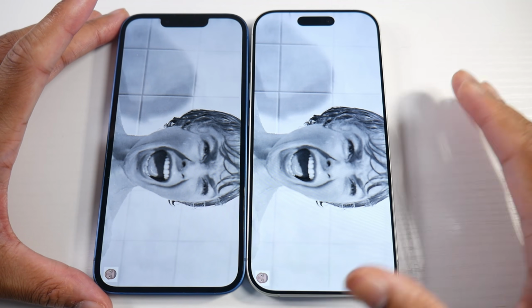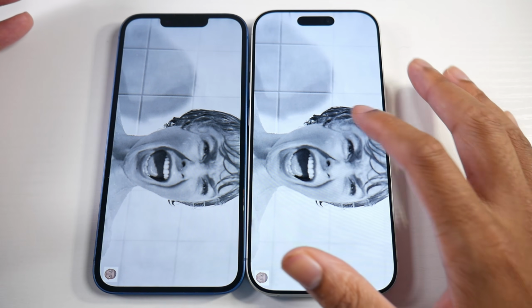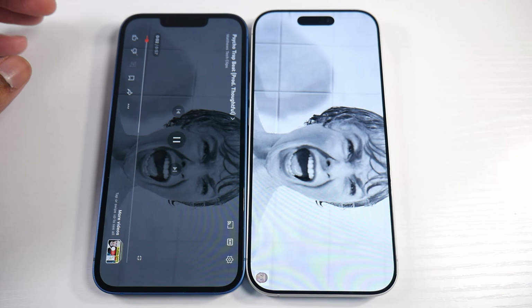All right, we're at max volume, and let's check out the speakers. We'll start with the 13.